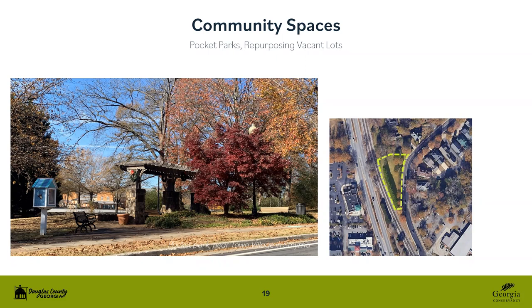And they've done this landscaping and benches and this free library and the awning just to make it a more inviting space, a clean manicured space to come and hang out, or maybe even have meetings or neighborhood events.